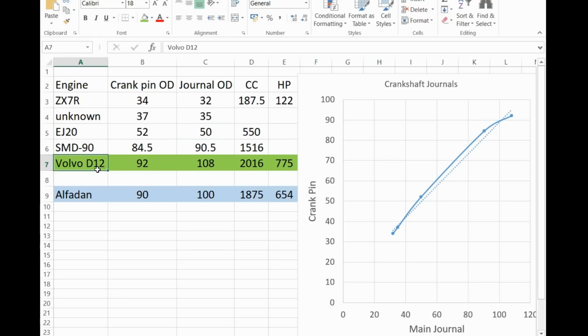So here we've got a Volvo D12. It's a 12-litre that makes 775 horsepower. It's a straight six, I believe, so basically the cylinders come out at 2 litres per cylinder. And as you can see, the crank pins are 92 and the OD of the journals is 108.